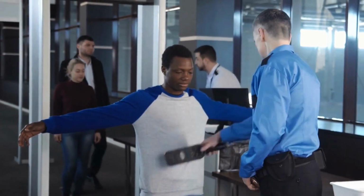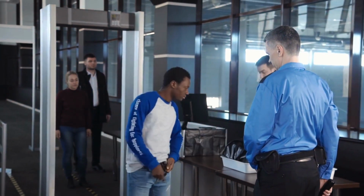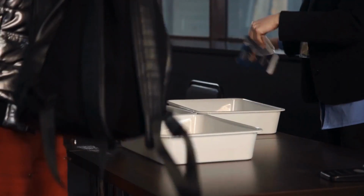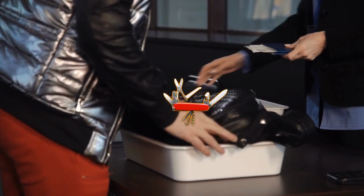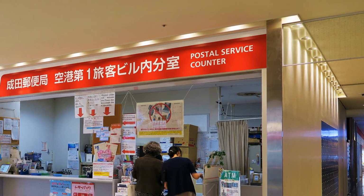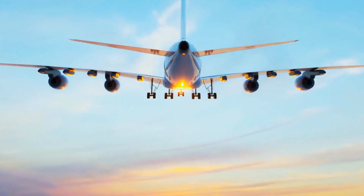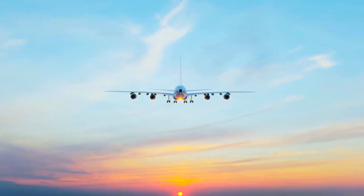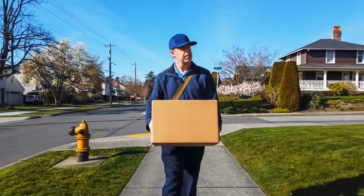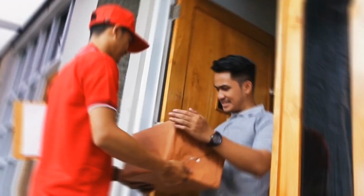You know how it sometimes goes. You come to a security checkpoint, and all of a sudden, it turns out you have something prohibited in your carry-on. But worry not, you still have a chance to save your favorite penknife. At some airports, there are on-site postal services, and you might have an opportunity to mail your belongings to any address you provide. But the mailing fees are pretty high. Plus, certain items are prohibited, and the postal service won't deliver them.